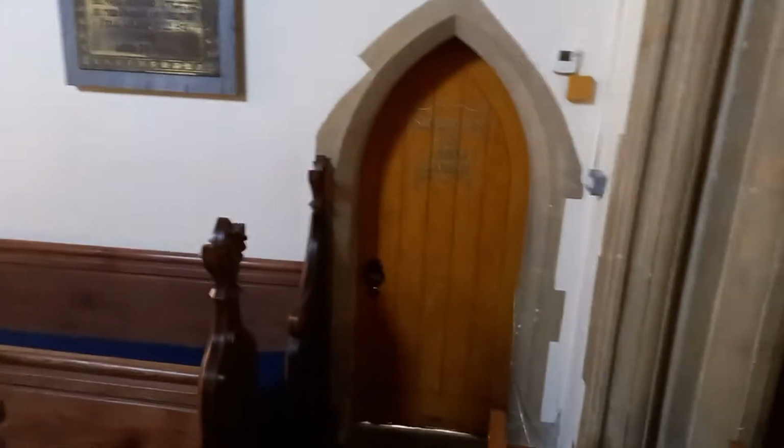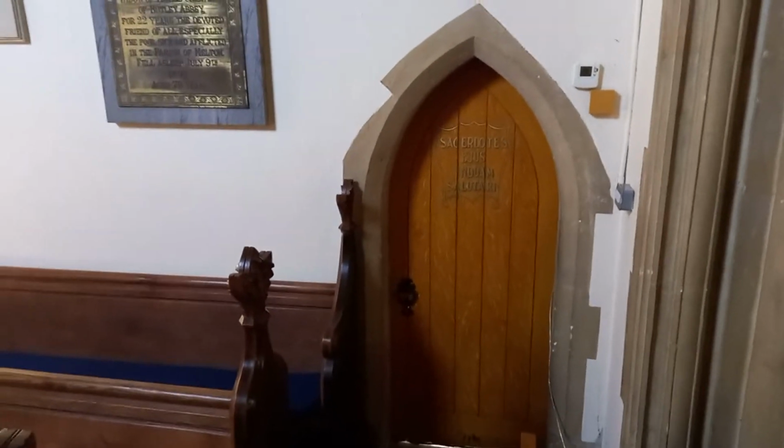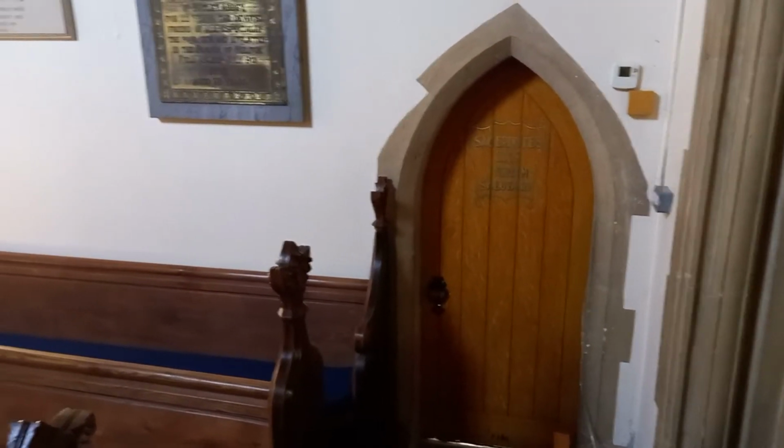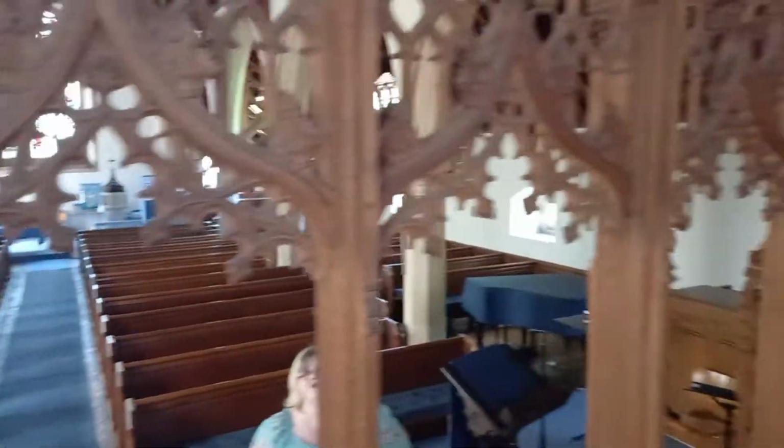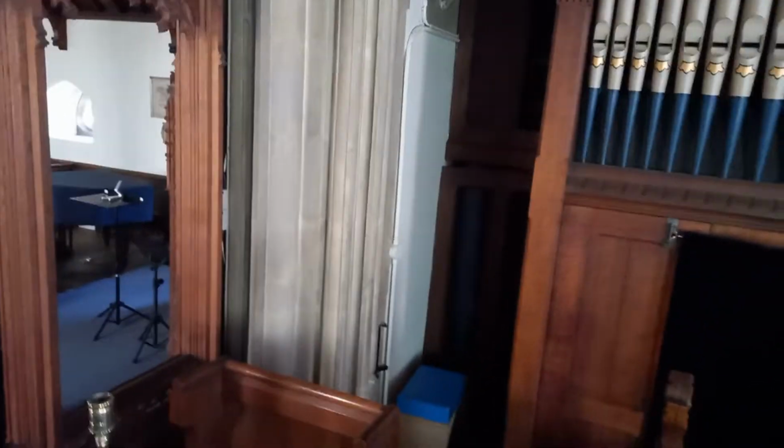Oh, we've got some Latin. Sacerdotes eius induum salutari. Right, there we go. And that's the back of the screen. Just look how intricate. Look at the carving there. It's a sort of carving that if they made one mistake, they'd have to start all over again. That's Indian mahogany.